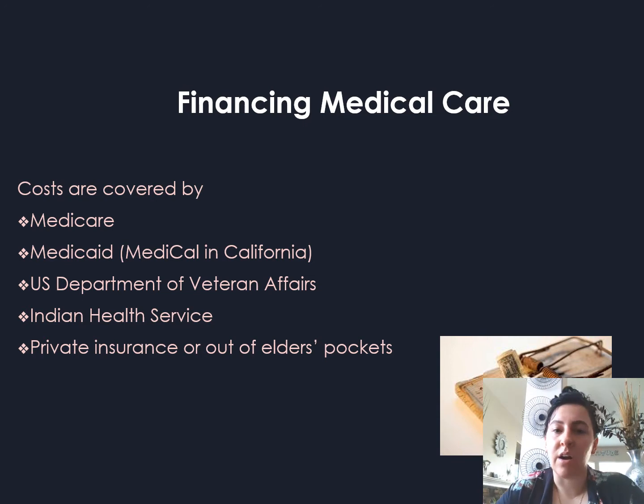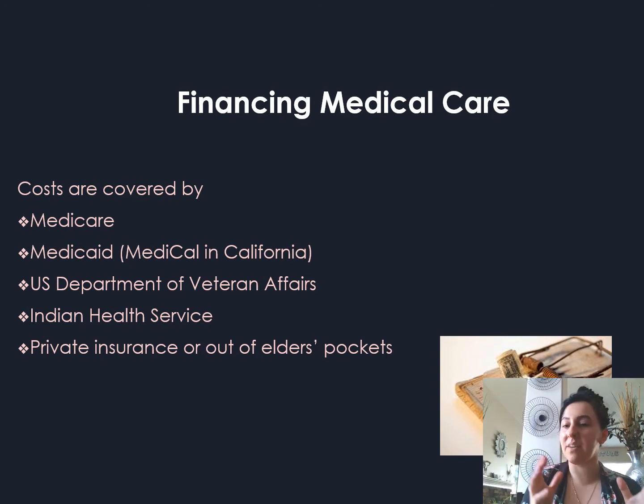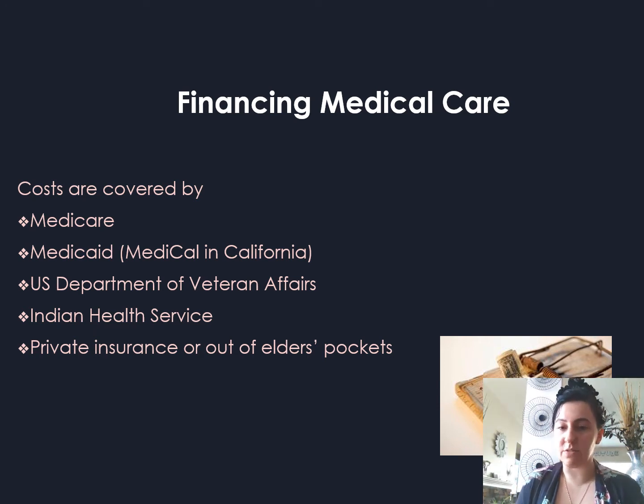But also there's the VA as well, the U.S. Department of Veterans Affairs. This is going to be completely funded by the federal government, and this is of course for the veterans. So this is a good old public health insurance, but it's only for the veterans. Okay. And then there is the Indian Health Service. This is also federally funded, but it's only for those who belong to the native tribes.